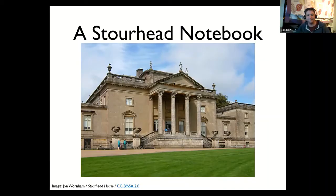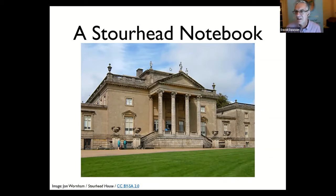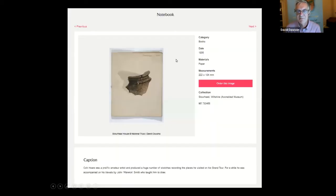Okay, thank you. This, of course, is Stourhead, the home of Sir Richard Colt Hoare, who was the patron of William Cunnington, who did lots of excavations and was probably the first real archaeologist. Now, I don't know if you spotted, but the National Trust launched their amazing database of objects from all their properties. It's about 18 months or so ago now.